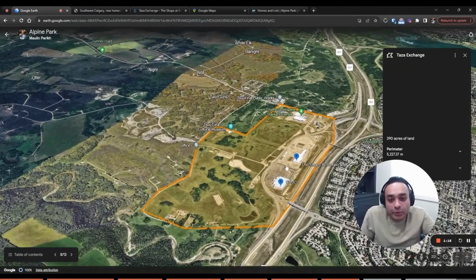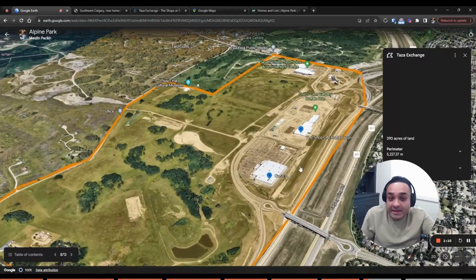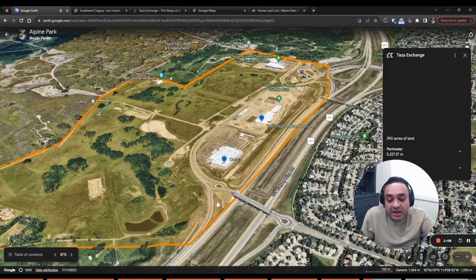And one of the largest pieces that came in first was this Costco right over here. This Costco is probably one of the largest that we have here on the west side, and it is extremely busy, but it is located just less than 10 minutes from where you are by driving. And right next to that is another major commercial shopping center, which is called the Shops at Buffalo Run.